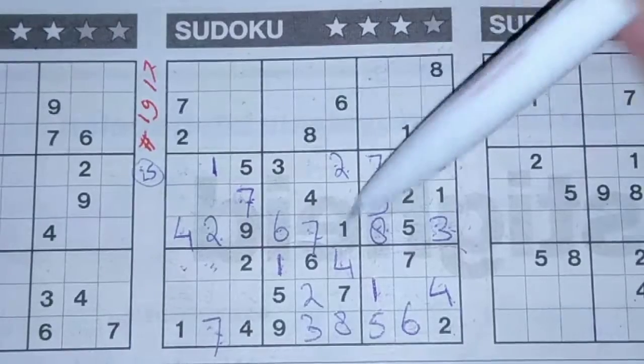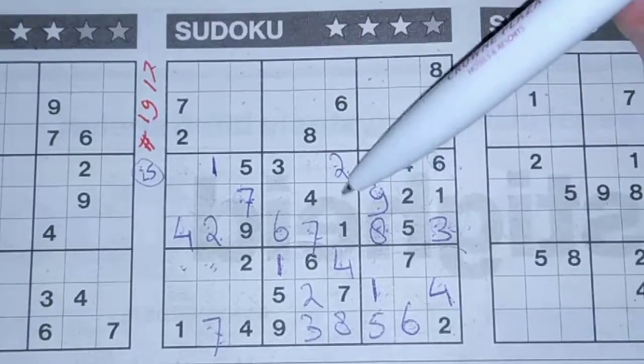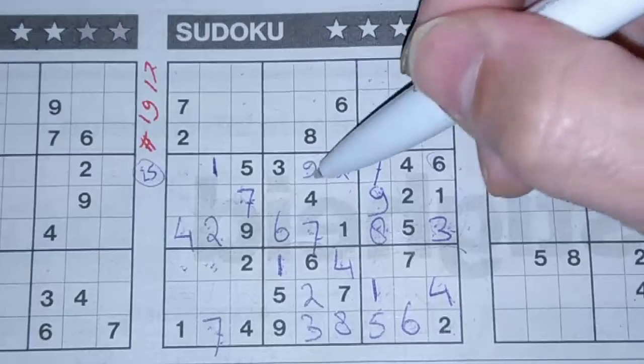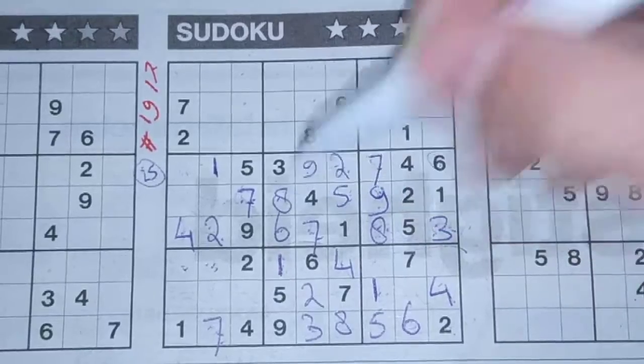3 missing numbers in this big square. Those numbers are the 8, the 9, and the 5. We see here 9, no 9 in those 2 boxes. 1 box left for the 9 should be there. The 8 and the 5 are left. We have a 5 there, no 5 there. 5 should be here and the 8 goes there.